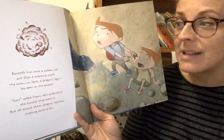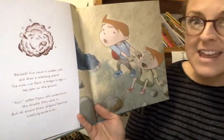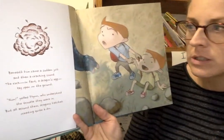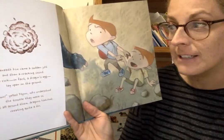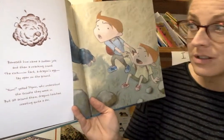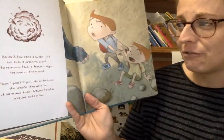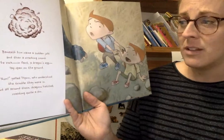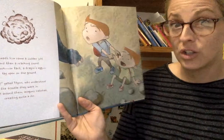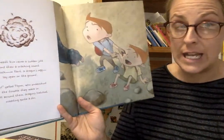Beneath him came a sudden jolt, and then a cracking sound. The rock, in fact a dragon's egg, lay open on the ground. "Run!" yelled Flynn, who understood the trouble they were in, but all around them dragons hatched, creating quite a den.